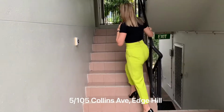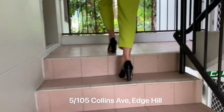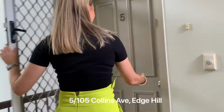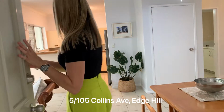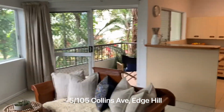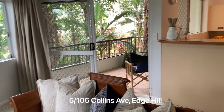There's only one short flight of stairs. I'm just going to open the door for you, Michelle. Oh, thank you. Come on in. So it's just been freshly painted. 2 bedroom, 2 bath, 1 car space apartment in Edge Hill.